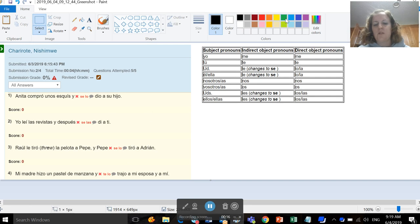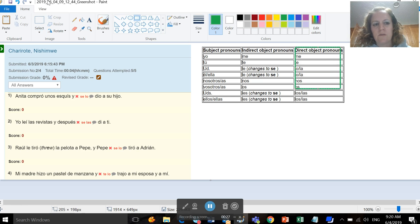So I think I usually do direct in green, and this doesn't really matter, but we're going to identify our direct object pronouns using green, and we're going to use purple with our indirects.